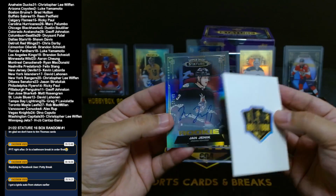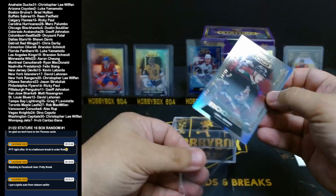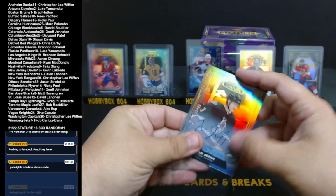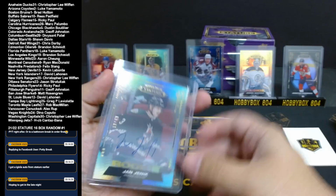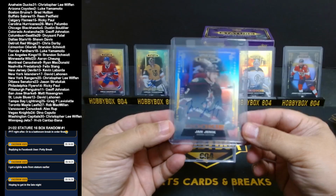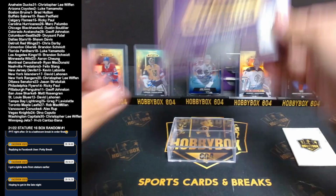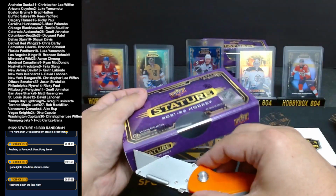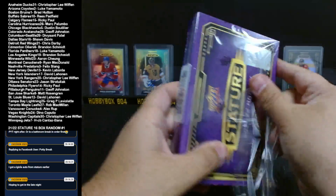It is another one for the Coyotes, but this one is not an update. It's this year's. 10 out of 49, Jan Jenik. Arizona Coyotes. Luke is doing well with his teams. Both Florida and Arizona have been hitting well for him. All right, four boxes to go. No Anaheim yet, or just Detroit. Where are the Detroits and Ducks?